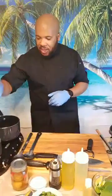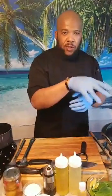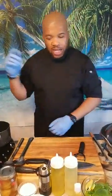Let's get started with this pickled vegetable first, because that's my garnish. Every time I cook, I look at a plate and I go from the end to the beginning. So the end would be a garnish. Before the garnish is normally your sauce or your protein, before that is your vegetables, and before that is normally your starch. Everybody cooks different, but I like to play with ideas, different textures, different colors. And right now, we're gonna do our garnish.